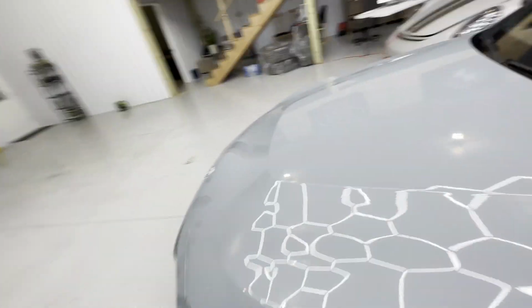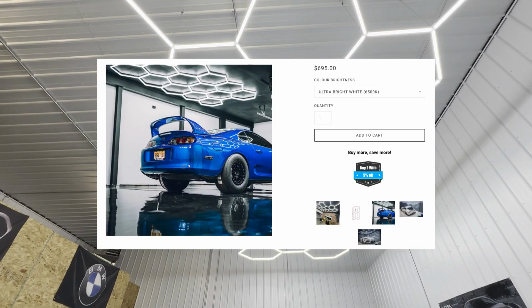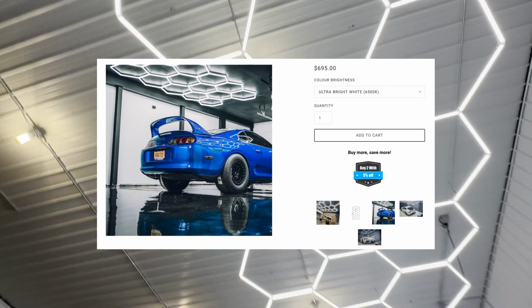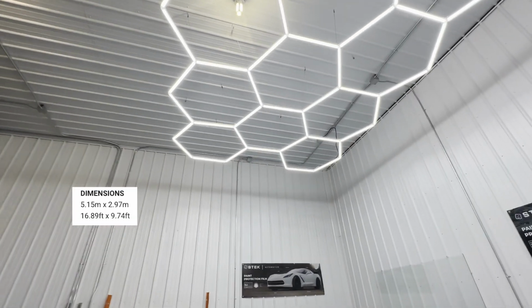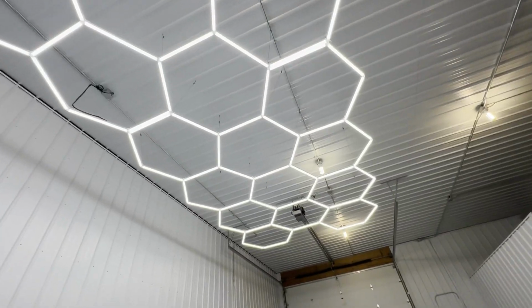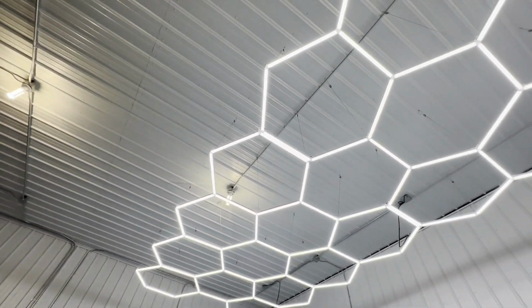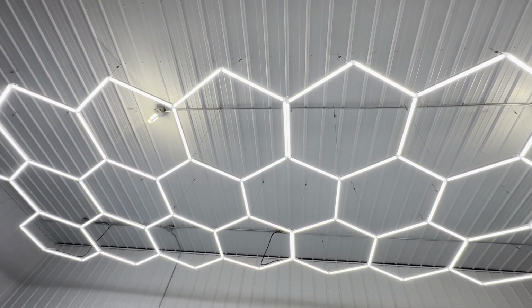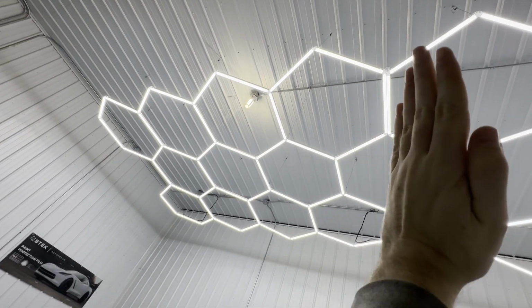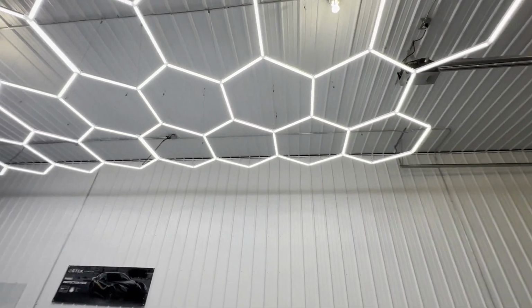So let's talk a little bit about this specific set of HEX lights. I believe these are about 700 bucks and they're pretty large. The dimensions, I believe, are 16 feet by 10 feet. And we had 2 sets that we ordered. One set, obviously, you can see the split right here. We just butted them up against each other. So that is one set, and 2 is kind of perfect for this space.